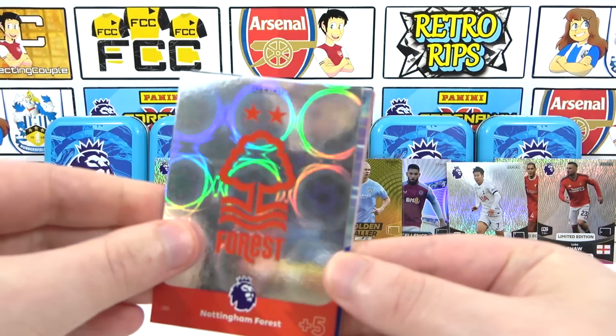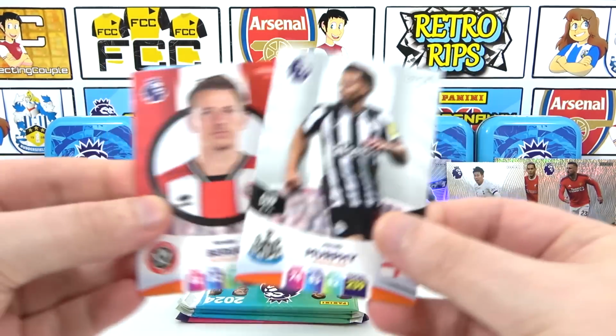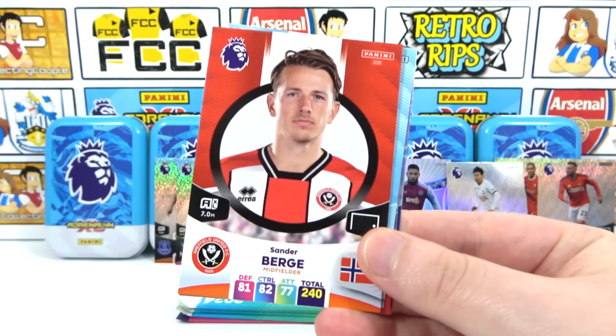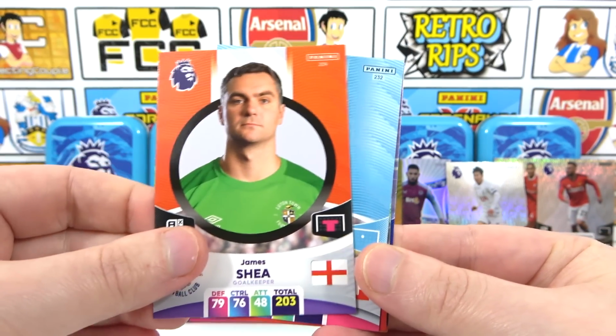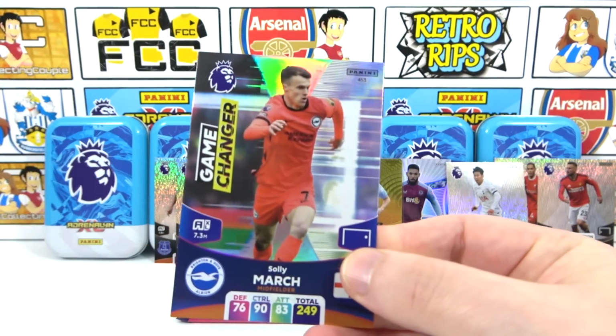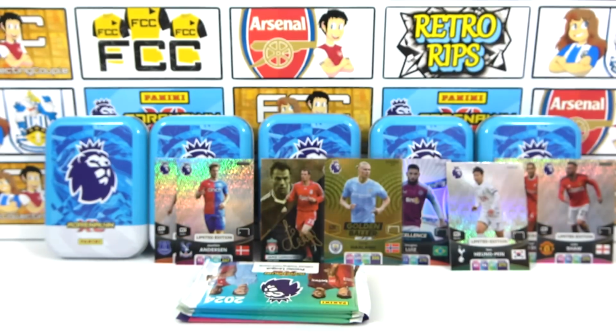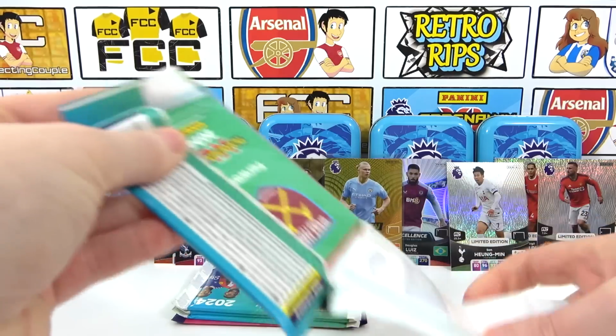I've done it again. What are you doing in this one? You deserve 5 cards. Right, Forest Badge. We took a base. We've got Jacob Murphy. Sander Burge. What is going on with this? This team is crazy. A Kenji with the Forest Badge again. And it is a solid match game changer, what we've all waited for. Hope it was worth it. Very anticlimactic.